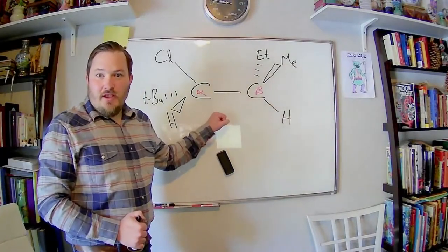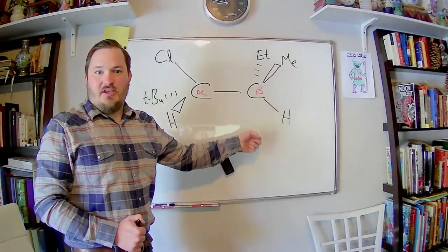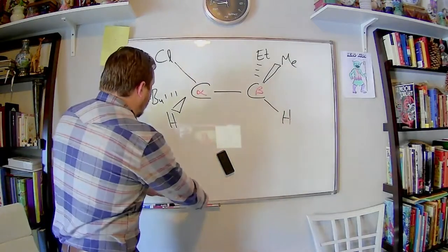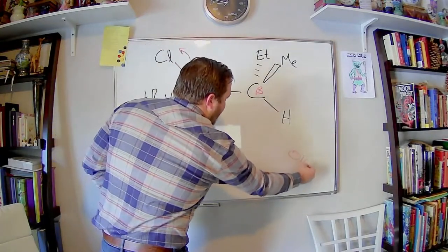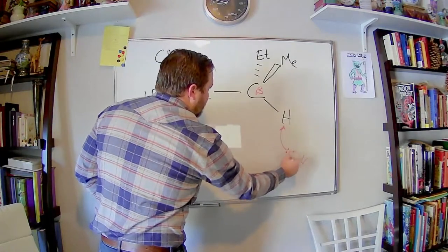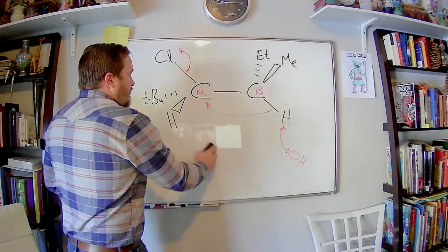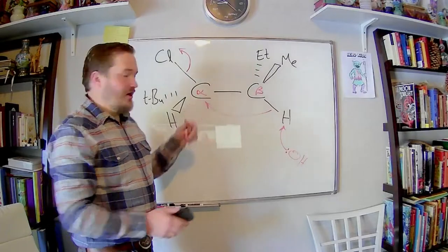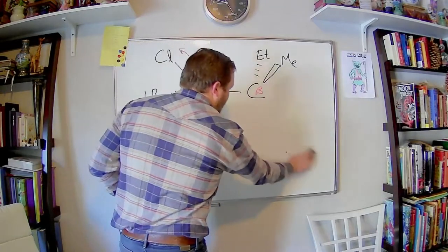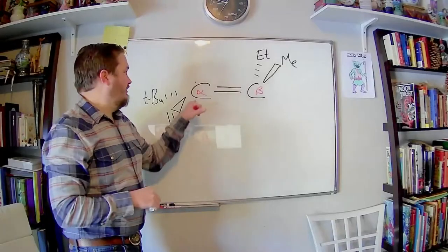Once we get it arranged this way, getting it drawn the right way and remembering that they have to be in the same plane is the trickiest part, because once we get it drawn this way, we can draw the mechanism. Chlorine leaves, hydroxide comes in here and attacks the hydrogen, the hydrogen's electrons move over. But really what we're going to have happen is everything gets flat. Your leaving group leaves, the hydrogen's gone, and what's left over is going to flatten out.